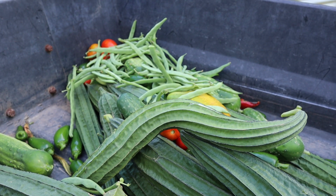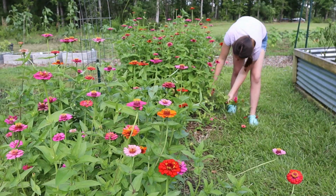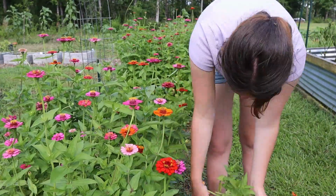Beans grow great around here. Kale grows great around here. Spinach, not so much. Spinach is more of a winter crop around here. And these are just things that we have learned along the way in a couple of years of gardening here in Florida in zone 8B. It's really hot, it's really humid, and some of the more sought-after summer crops are just not going to do well here in the summer.